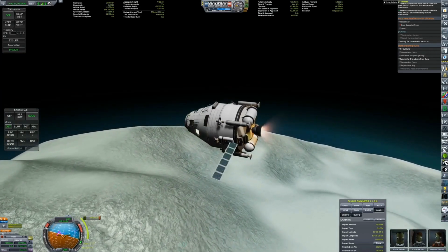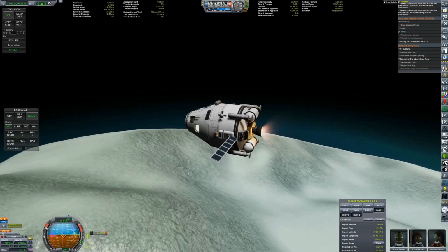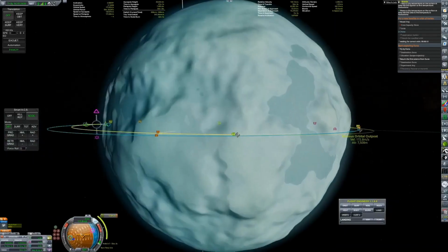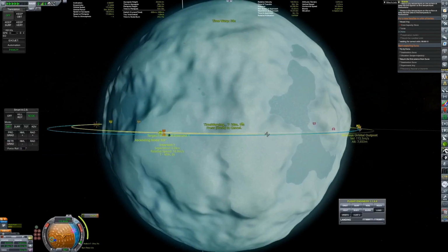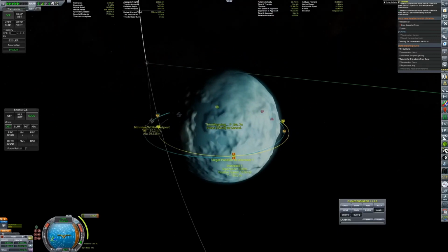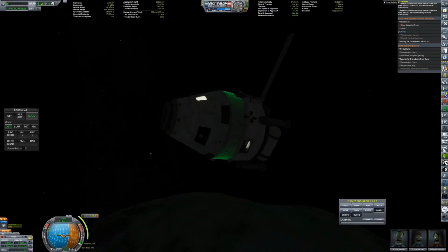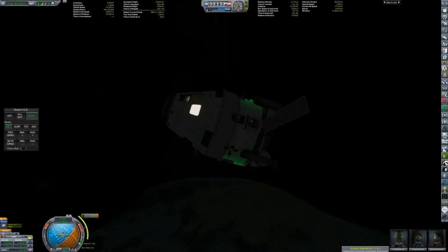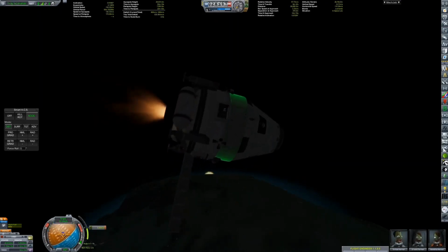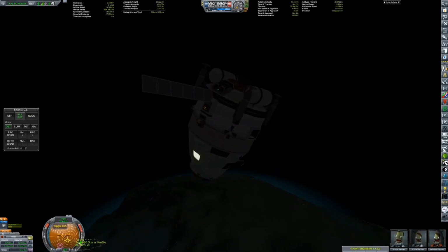Although we have run into one money problem in the series, in episode 4, I believe. Yeah, it was episode 4, where we had to upgrade the R&D center in order for us to go to the Mun. We had to go to the Mun in episode 4, or else the space agency probably would have been bankrupt, and that wouldn't have been good.